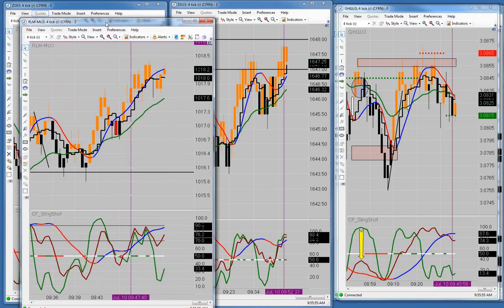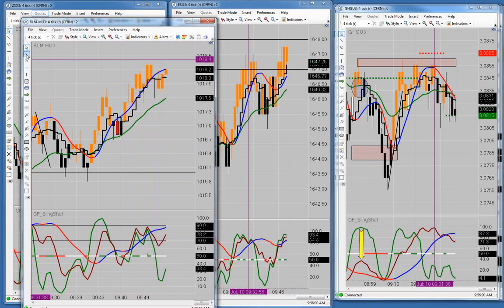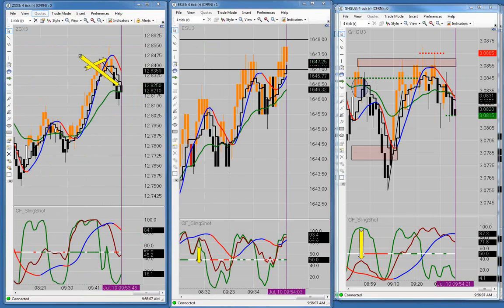Now, we're not going to trade the Russell, but I just wanted to point out on the Russell, there's your trend line. Here's your bullish divergence. Okay, we're not trading the Russell because the ES is going up into the weekly trading zone.